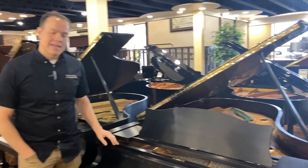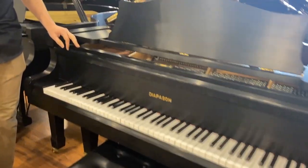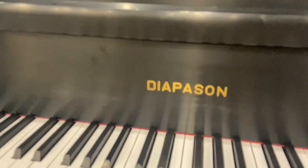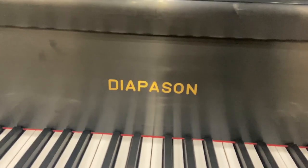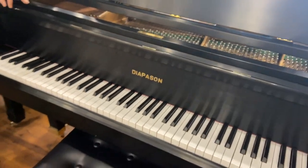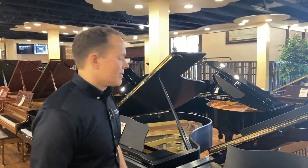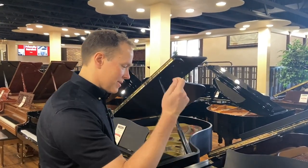This is a, I don't know how to say it, diapason? Diapason. The emphasis is on the diapason, I guess. We just decided that right now. We should probably look that up in the dictionary. I'm sure we could see the little accent.